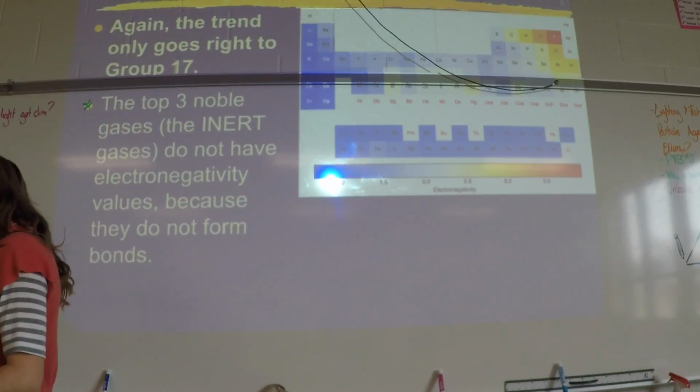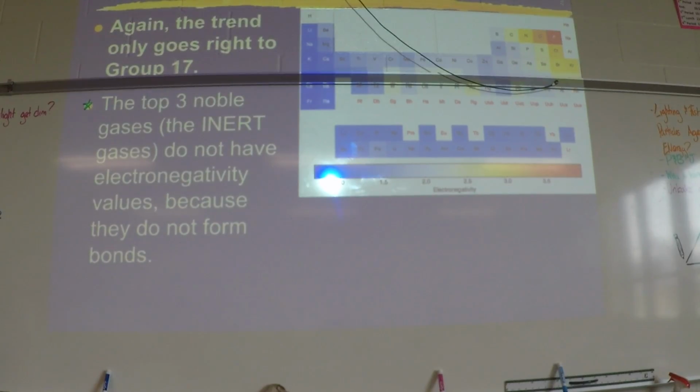So our top 3 noble gases don't have electronegativity values. Yeah, Ethan. So is this why if you have just hydrogen gas, so 2 hydrogen molecules, they're hard to get apart? That's a part of it, yes. Because they're sharing their electrons, they're both perfect. That's a big part of it for sure.